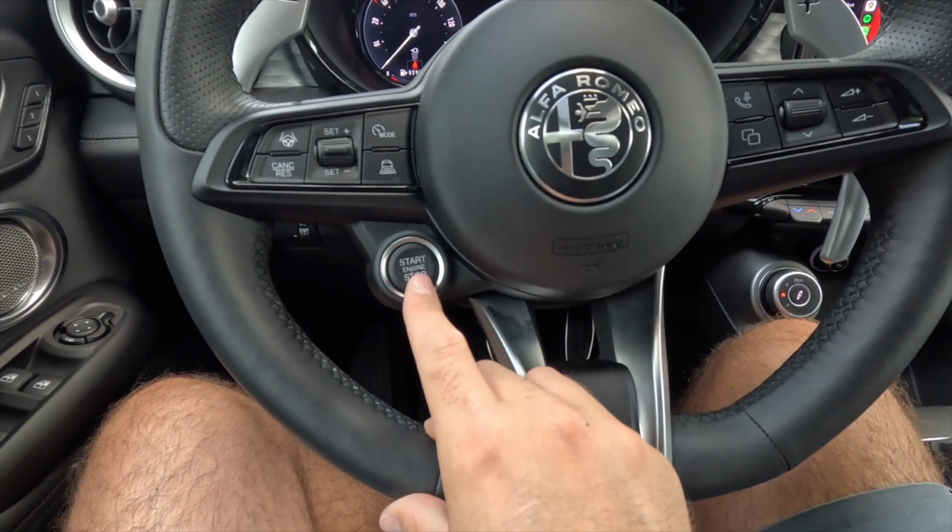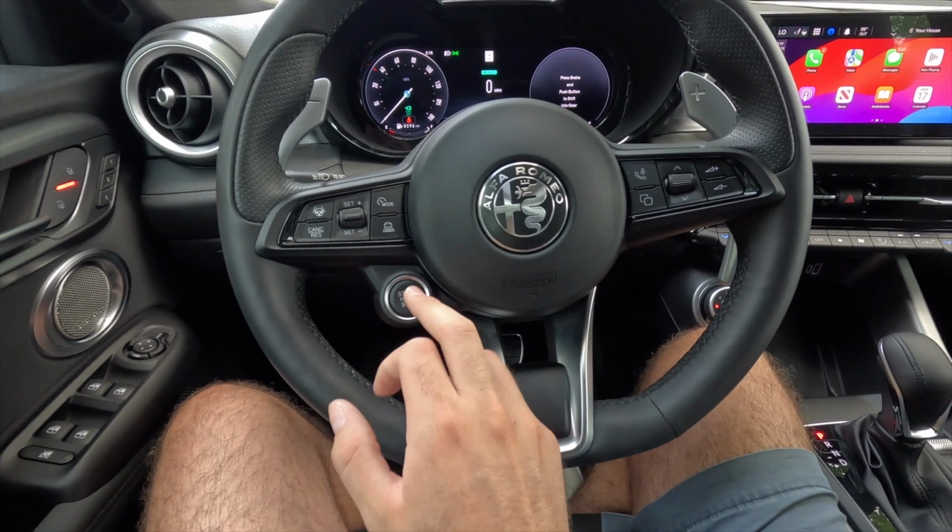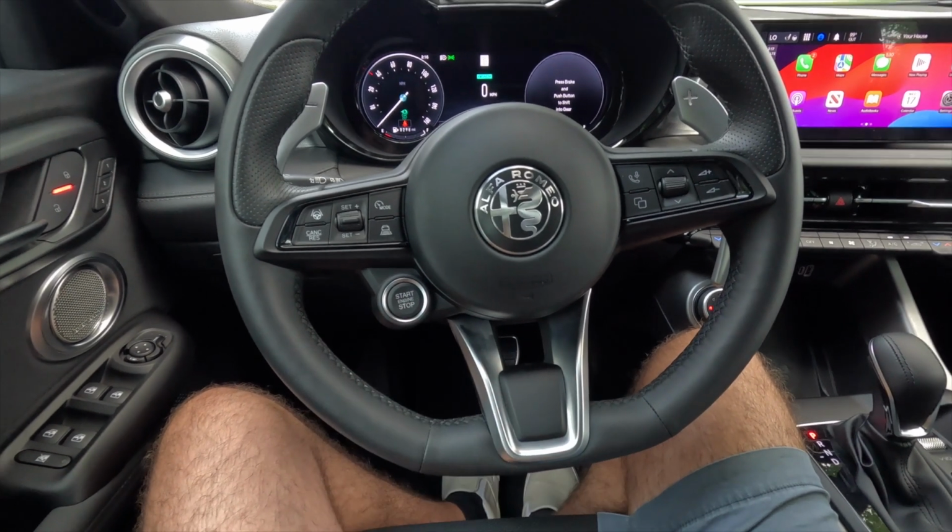Pressing on that button is to turn the vehicle on or off. I think that is really cool that you get the button to turn the vehicle on or off on the steering wheel. I think that is pretty cool.